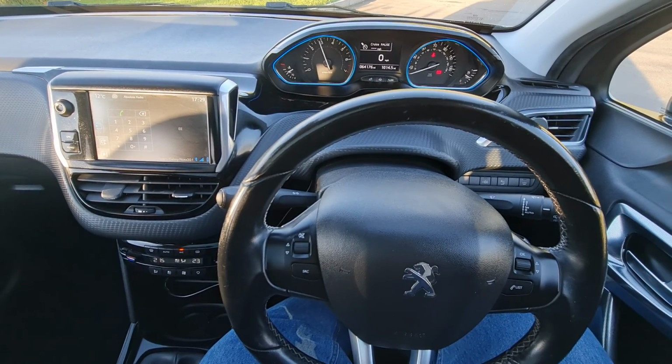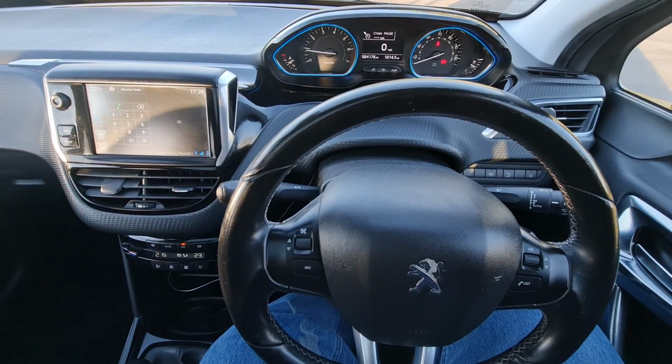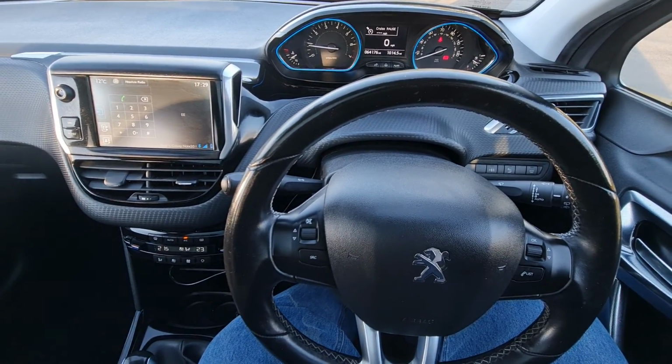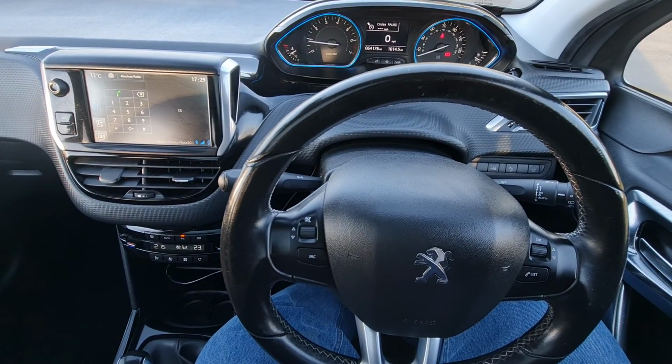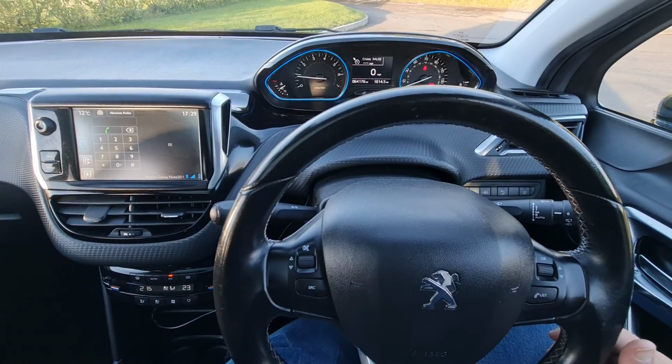I don't know if you can really hear that through the phone, but it's got a nice rasp to it, that engine has. We're only 64,000 miles on the clock as well. It's not really done a lot of work. So yeah, nice altogether. Just a very, very pleasant place to be inside this Peugeot.